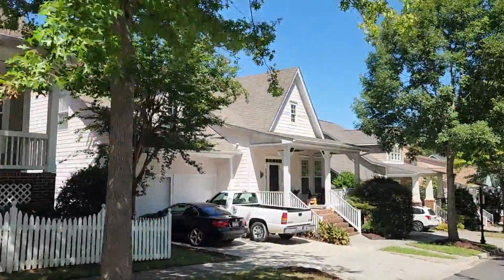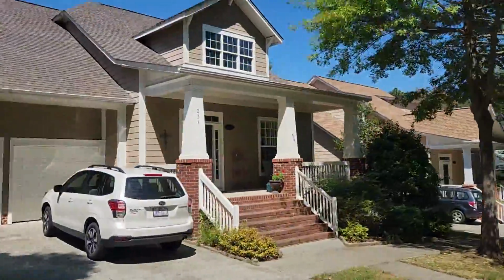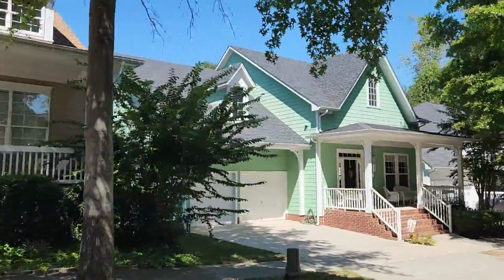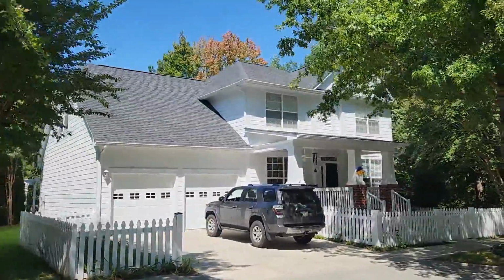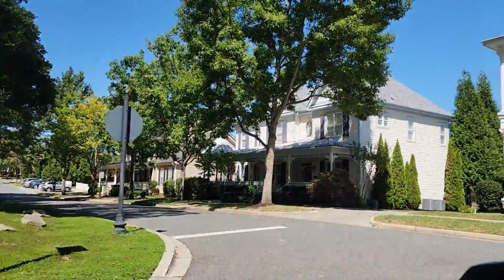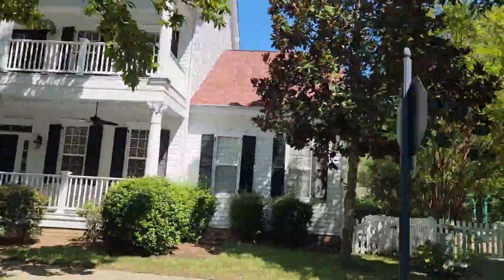This community is just a few short minutes from the downtown or center square of Davidson. Now, as I mentioned earlier, Davidson has wonderful schools. This area is no exception. The prices in this particular neighborhood, there are newer homes, and they range in the mid 500s or so, depending upon what kind of updates and upgrades were made.